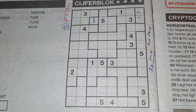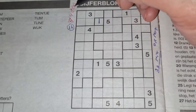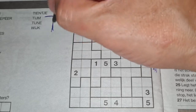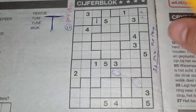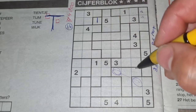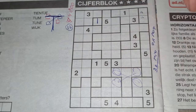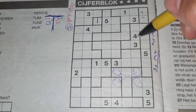Then the following strategy is to recognize some shapes, figures, structures, or constructions. For example, we have here the T shape. Let me draw the T shape here. When you see the T shape, remember that this box has the same number as that box. So this box has the same number as that box. But also that box has the same number as this box. T shape, only 1.